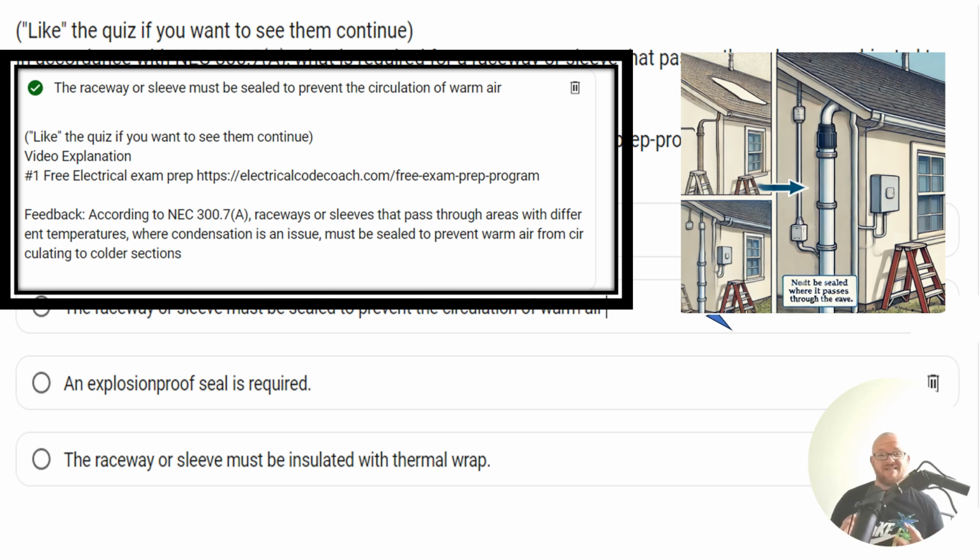In my opinion, that's any conduit that passes from one extreme temperature to another, whether it be from outdoors to an attic, or from outdoors to inside an air-conditioned space. You can work with your AHJ on their interpretation of that. And what we're going to do is we're going to seal it.